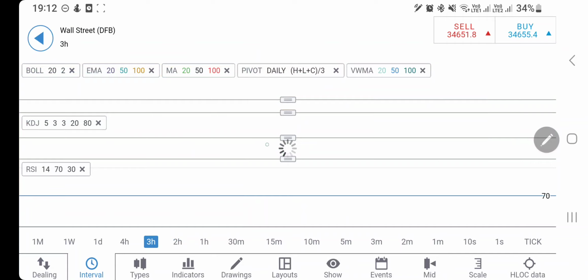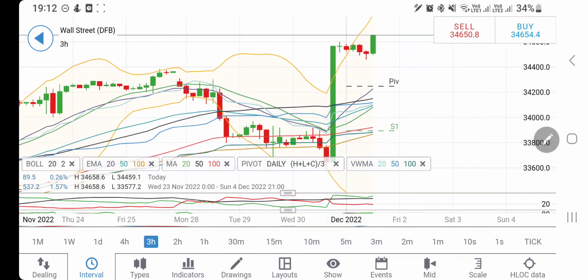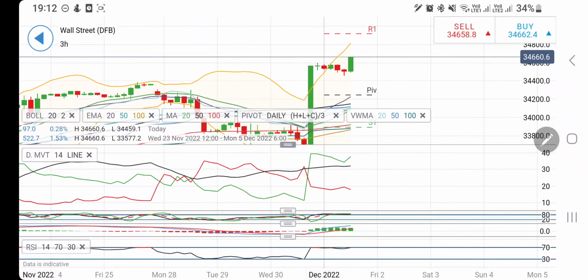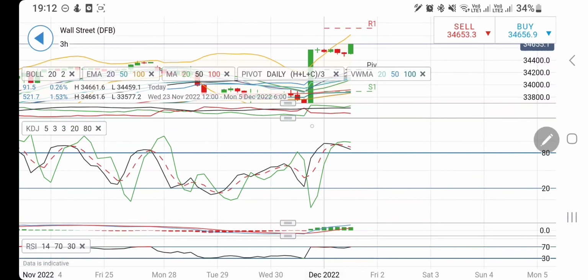RSI is also overbought, and if you look at the 3-hour charts, likewise on the 3-hour charts, see a strong green candle, and see it has created the base. It is starting or resuming the journey. If it continues to trade above 34,700, you can expect 34,800, 880, 900, 35,000 levels can be seen today itself. Directional movement divergent and bullish.